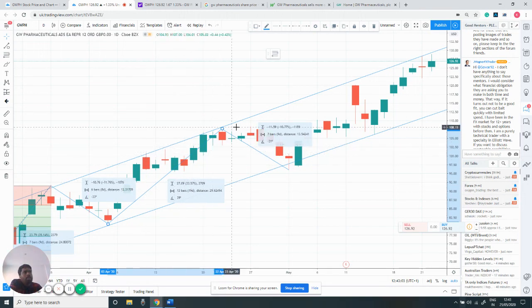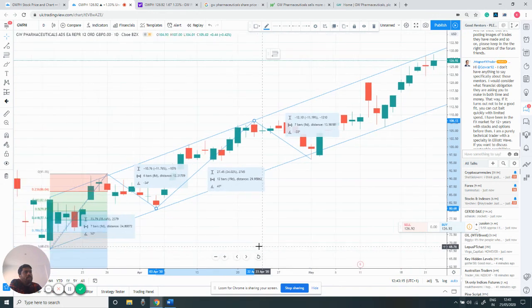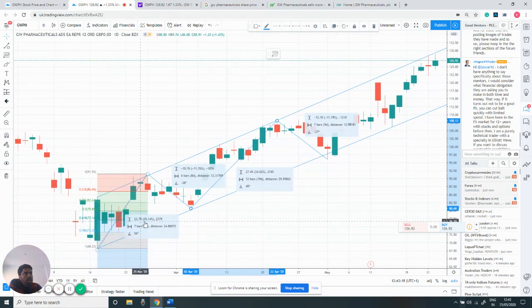I'm ignoring this high point. I'm taking this high point because this is more appropriate here, showing around 34% gains, and before correcting around 11%, which you can actually see here. My 35% is close enough to 34%, which is a somewhat similar gain, and the retracement here is around 11%, and this is again 11% here. So this is a very predictive behavior this stock has shown.